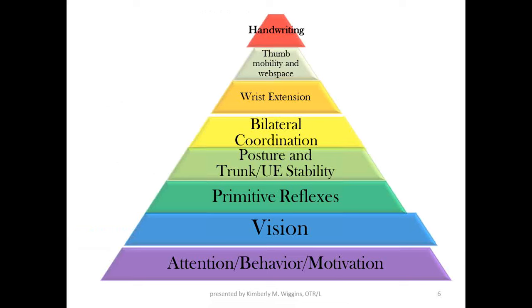So as we're getting into the sloppy handwriting, I made this pyramid a while ago because I like to look at things visually, and it really helps me organize my thoughts and how I can teach it to other people. So in order for kids to get decent, legible handwriting skills, what we need are all of these things underneath it before they can even get to the handwriting stage.